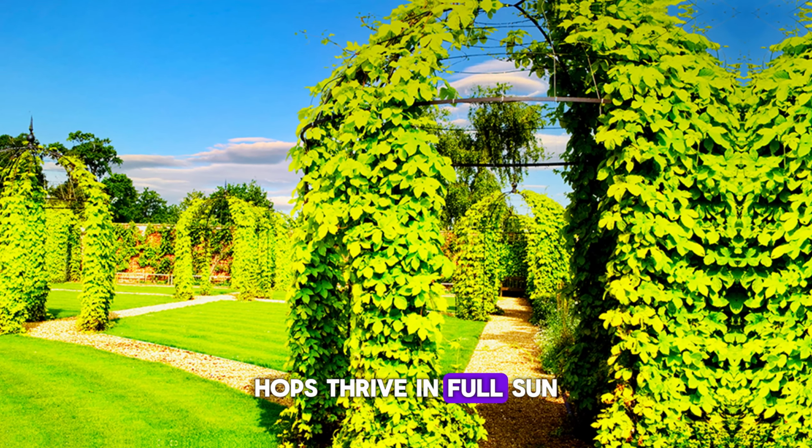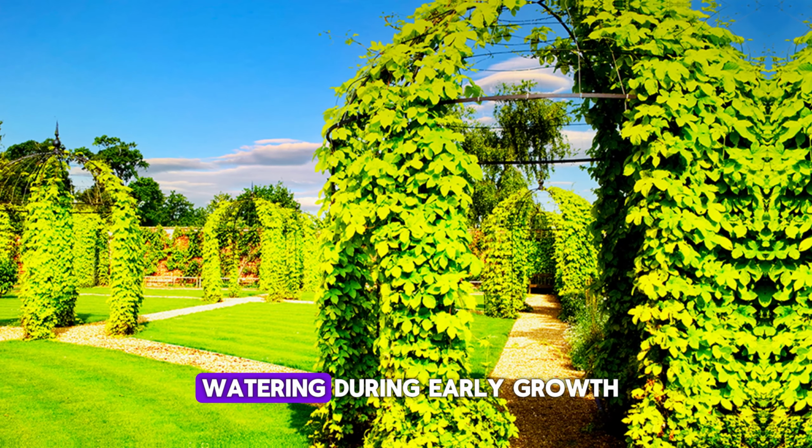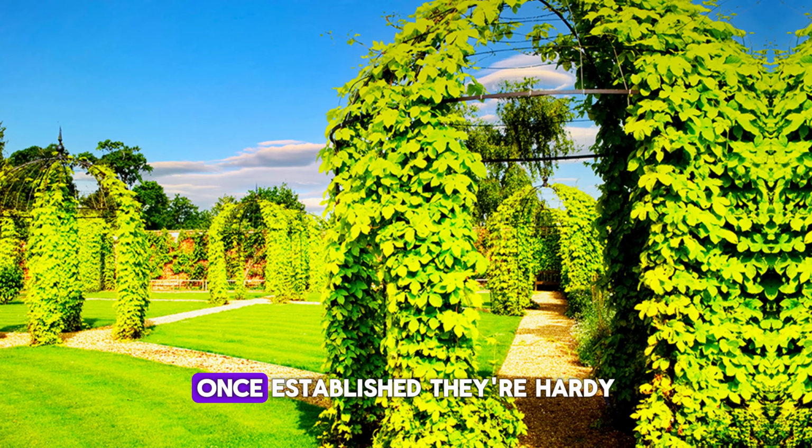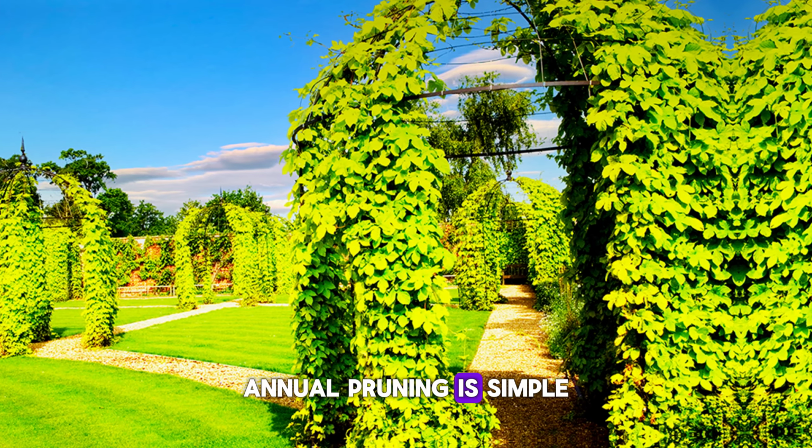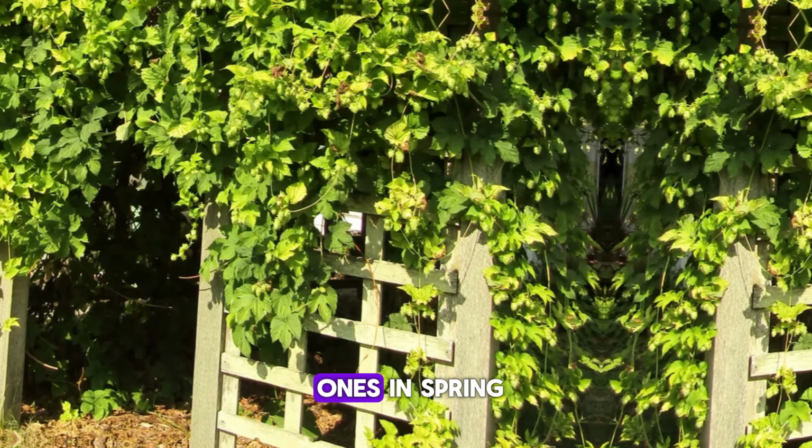Hops thrive in full sun, rich soil, and consistent watering during early growth. Once established, they're hardy, drought-tolerant, and low maintenance. Annual pruning is simple. Cut old vines in winter and train new ones in spring.